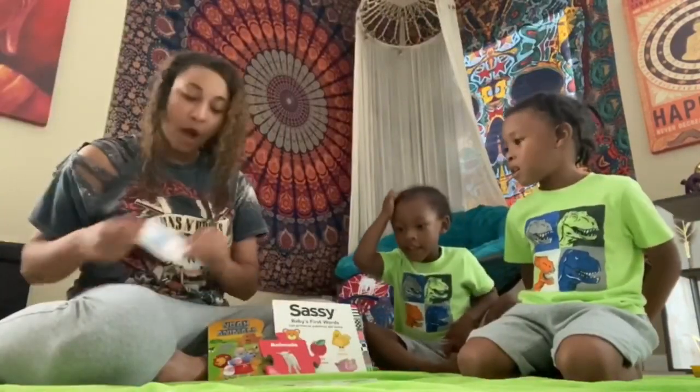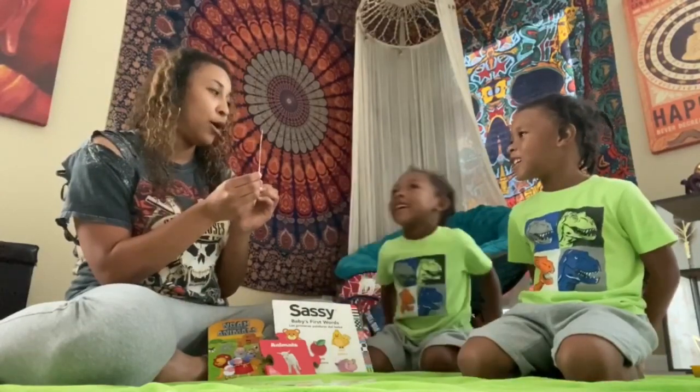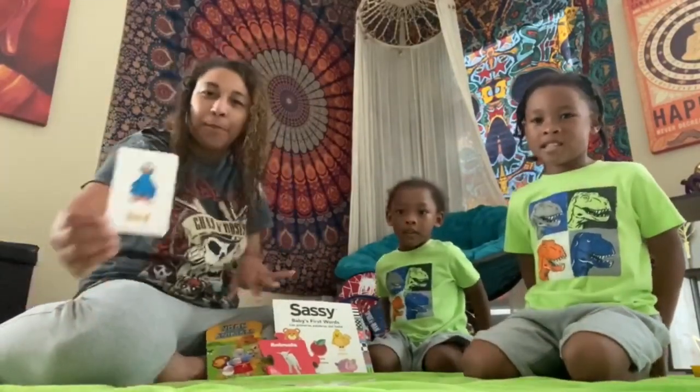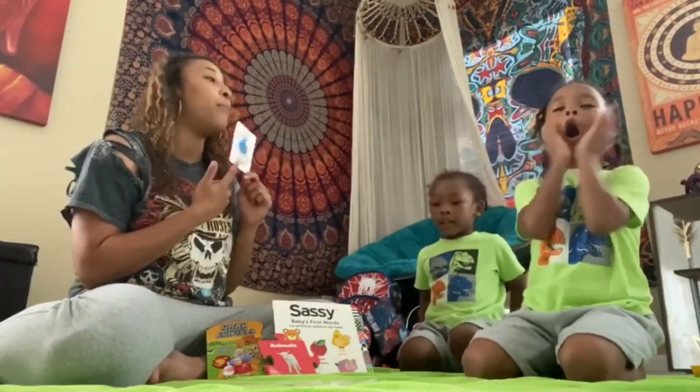All right, now what animal do we have next? A bird. So these guys caught it a chicken. And based on the picture, I can let them pass for that, but we just want to make sure that we know that a chicken is a type of bird.